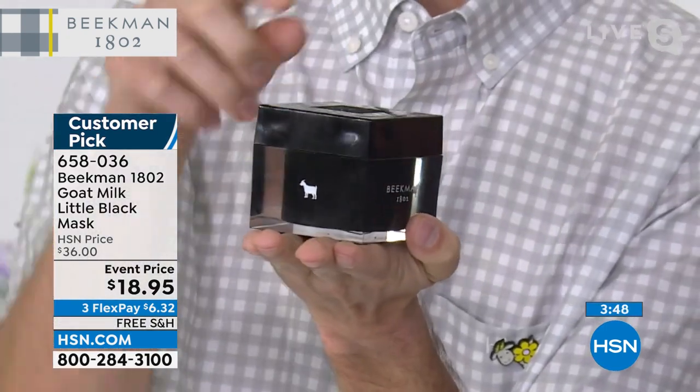And you're right, it's coming. This is a lowest price ever, right? Yep. This is one of the very few lowest price ever we do. And what I'm proud of, it's a customer pick. It's really hard to get a customer pick on a mask because people expect big results and they don't always get it. But you get it here. You get it with the little black mask.